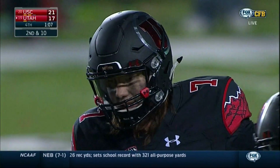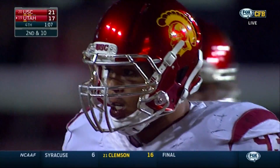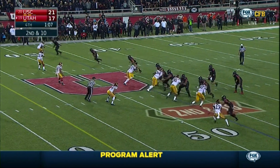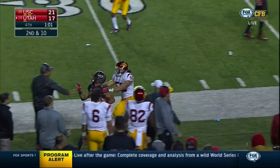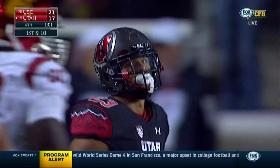USC has 2 losses on the season. 37-31 to Boston College and 38-34 to Arizona State. Sun Devils beating the Trojans on a Hail Mary. Second and 10. Wilson drops it off. He's got an open receiver, and it's Booker who gets out of bounds inside SC territory with 1:01 to go.